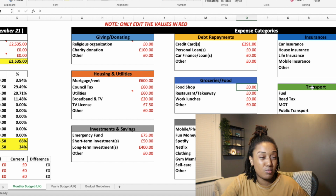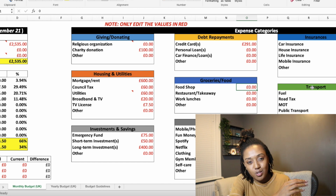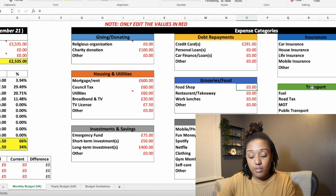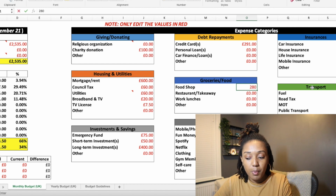So depending on how many people are in your household, of course, this will fluctuate. But let's assume 3 of you in a household, maybe a small family. Let's just say £70 per week based on those calculations that I just did before. So that would be equivalent to £280 per month.